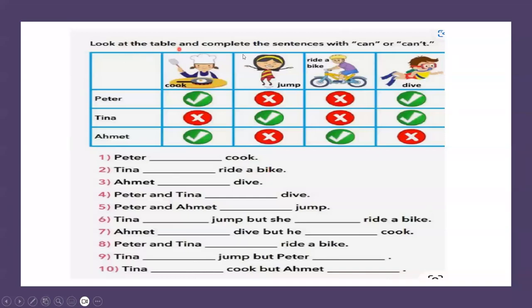Look at the table and complete the sentences with can or can't. Peter can cook. Tina can't cook. Ahmed, can or can't? This is a dive. That means Ahmed can't dive. Peter and Tina can dive.